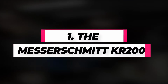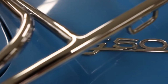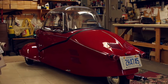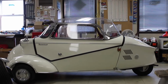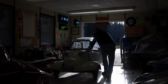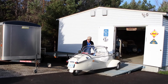1. Messerschmitt KR200. Another bizarre-looking minuscule bubble car, the Messerschmitt KR200, is a car that tops the wild, strange-looking list. If the Mad Hatter from Alice in Wonderland drove a car, this would be perfect for him. This unique 3-seater and 3-wheeler has charming, round, large headlights on the front body, which connects to the 2 side mirrors with a thin wire, and resembles an adorable cat with large eyes and whiskers.